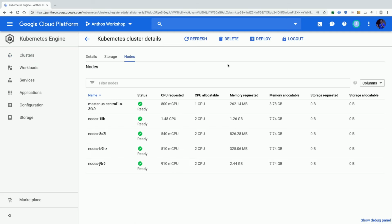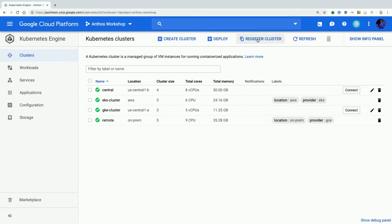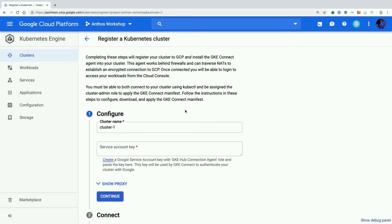So how do you register a cluster into Google Cloud Console? There's a button you can use to register your cluster from multiple environments. You can register your cluster through the command line or the graphic user interface. When you register your cluster, you need a service account to connect to your clusters, and you need to assign the cluster admin role to this service account. After that, we have the capability to connect to your cluster, install an agent, and build a secure tunnel, so the two environments can interact with each other.